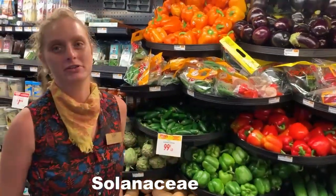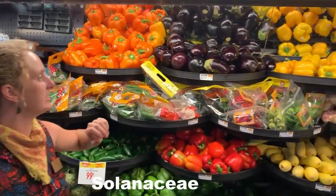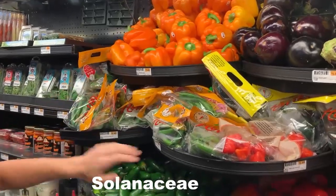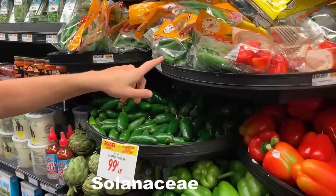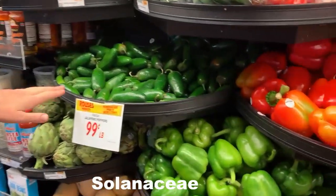Here we've got some more solanaceous crops. We have our eggplant up here. That's a very common one this time of year. And then a variety of different peppers. We've got bell-type peppers. We've got the different hot peppers. This is a Hungarian hot wax. We've got some habaneros, serranos, jalapenos.